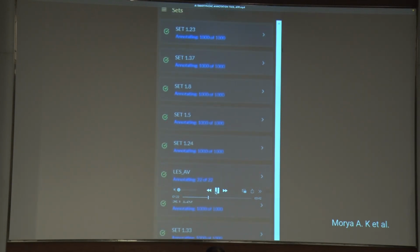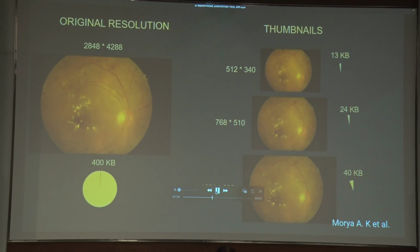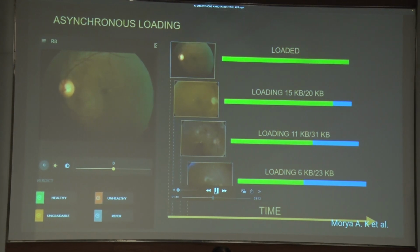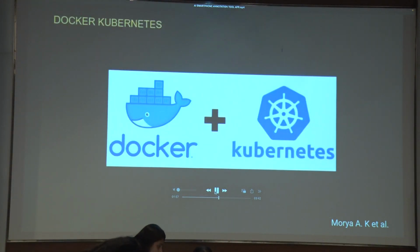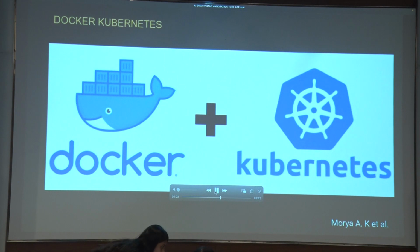For faster image loading, we resize images into smaller thumbnails with a smaller memory footprint while still maintaining the visual quality. We leveraged the asynchronous capabilities of the browser and didn't load just one, but 3 images preemptively so that the grader doesn't need to wait for the next image to load. The initial interface was basic and evolved based on the grader feedback. It is now designed on a decision tree structure to render the nested subclassification and extra options. Finally, on the developer's end, we managed to Dockerize the entire application and deploy it using the Kubernetes platform.